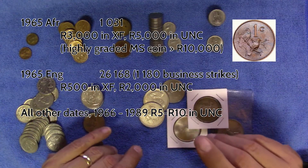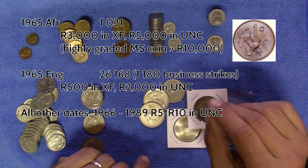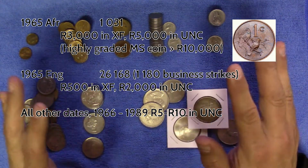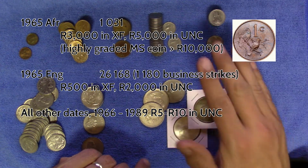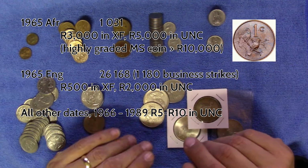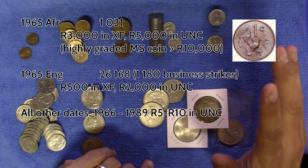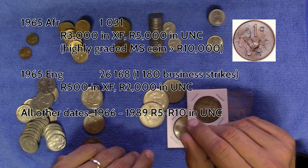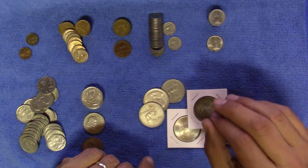The more common English variant varies from around 500 rand to about 2,000 rand for a nice specimen. Be careful though, as the proofs are plentiful and usually sell for far less. All other dates from 1966 until 1989 are technically worth face value. An uncirculated coin or a coin with a unique toning could possibly fetch up to 10 rand maybe, but even that is a stretch.